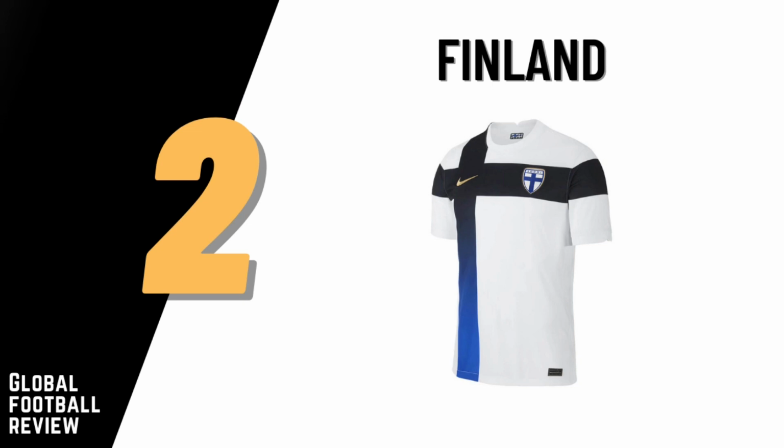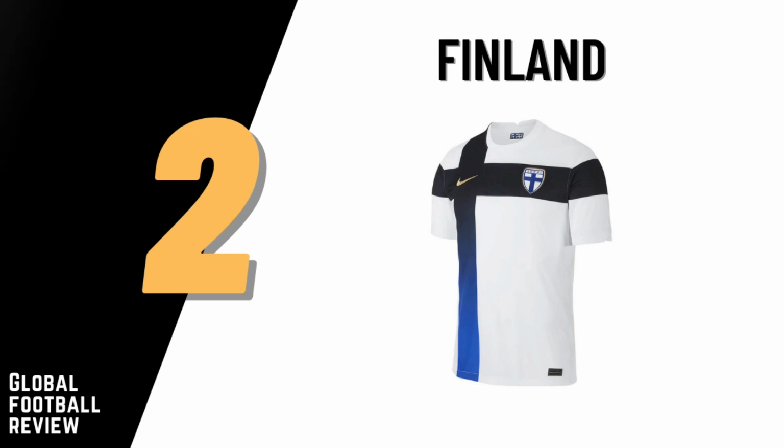No surprise that Finland are in the top 2. This shirt has just been widely acclaimed as one of the better shirts at this tournament. The different shades of blue on that cross in particular look beautiful. I mean, this is how you put a flag on a shirt, and what a great shirt for Finland to wear in their first major tournament.